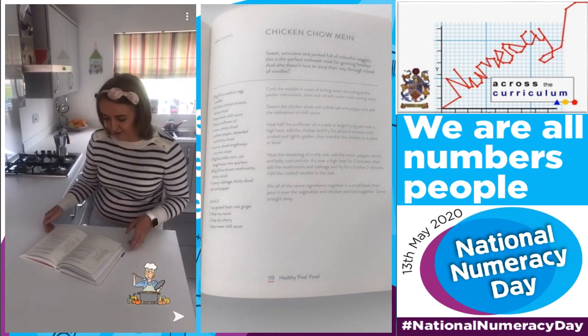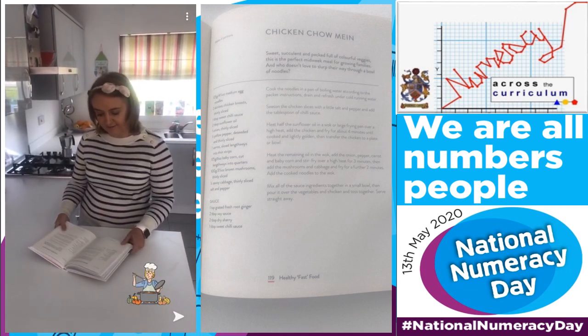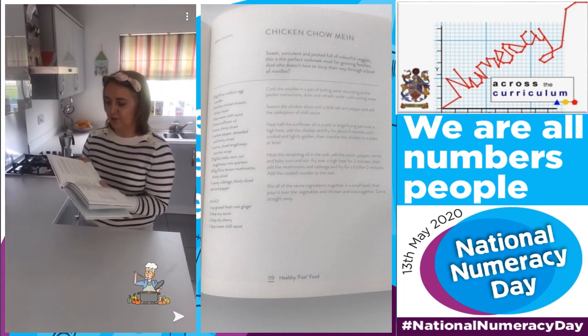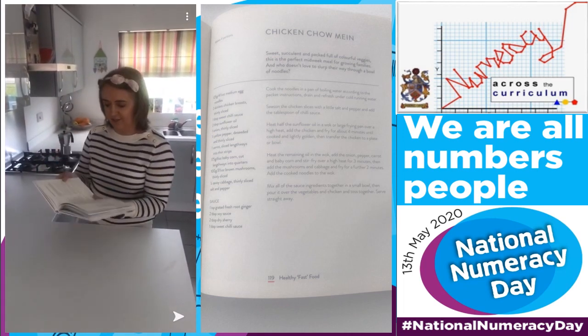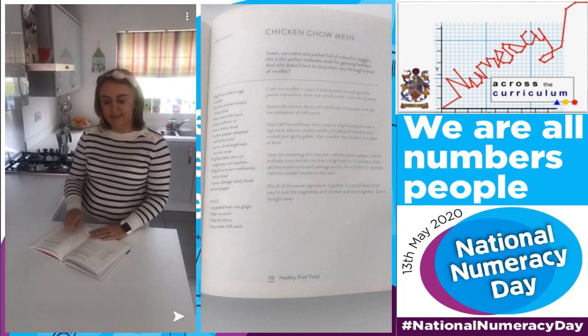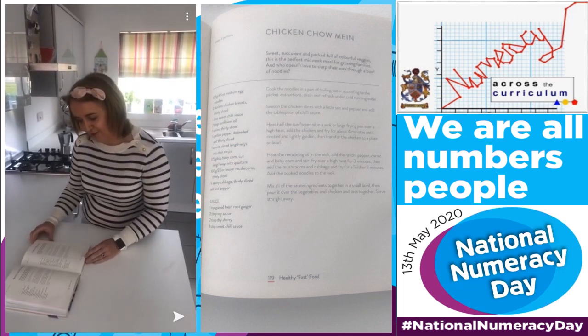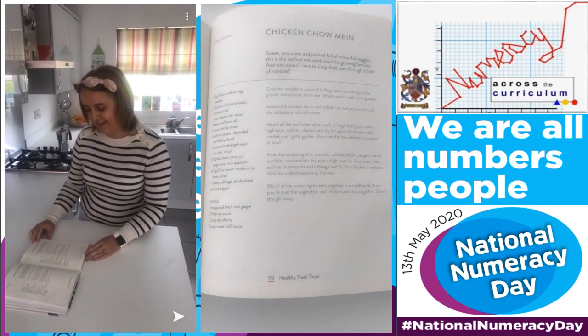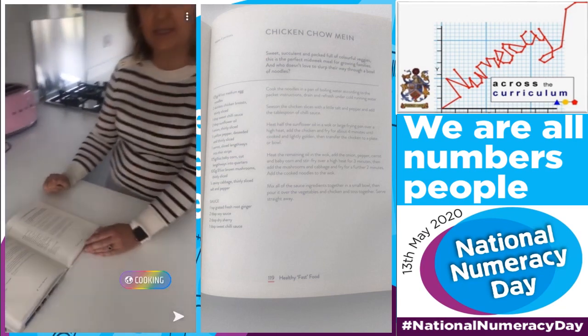Today I'm going to do a little bit of cooking. I'm going to do some for the kids. I'm using Annabel Karmel's Real Food for Kids, and I'm looking at cooking some chicken chow mein for dinner tonight. Now the problem I have is this recipe makes 4 portions, and I would like to know what ingredients I will need to make 12 portions because I'm planning on freezing them.